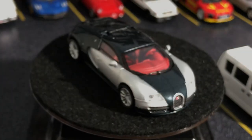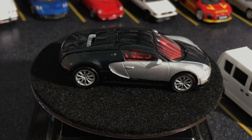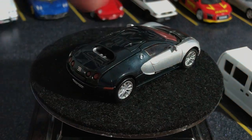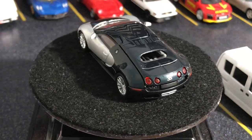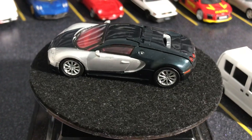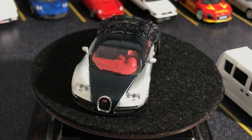In the set, there's two Veyrons. There's a standard Veyron 16.4, but there's also a Super Sport version. And again, 1:64, and I'm not going to do it, but it also has an opening back hatch that shows you the engine. Really, really cool. If you know about Hot Wheels, you know the Hot Wheels Veyron is very hard to find, very expensive. But honestly, I love Hot Wheels, but the Hot Wheels version proportions are very weird, and it's obviously not 1:64.